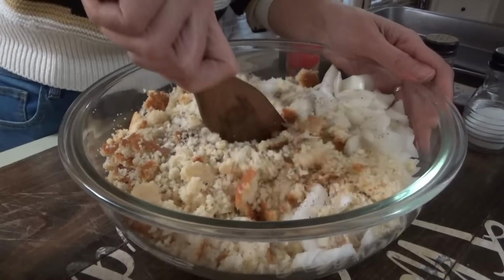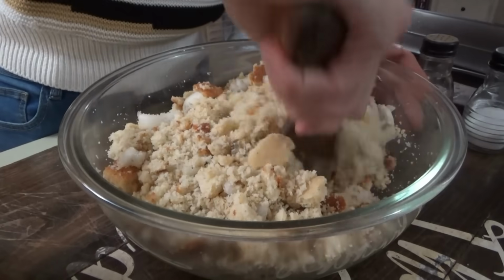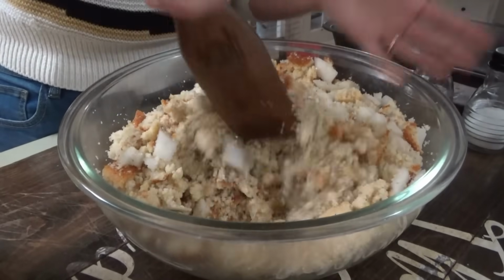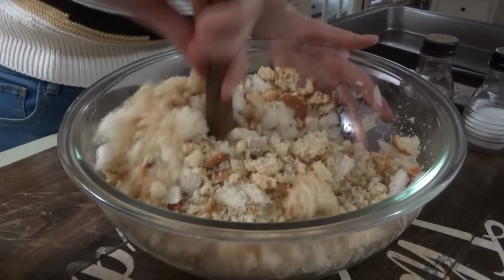We'll go ahead and mix all of this together. And then I'm gonna chop up two boiled eggs. You can leave the boiled eggs out if you want to. We always put them in dressing because that's what Mama did. So that's what we do.